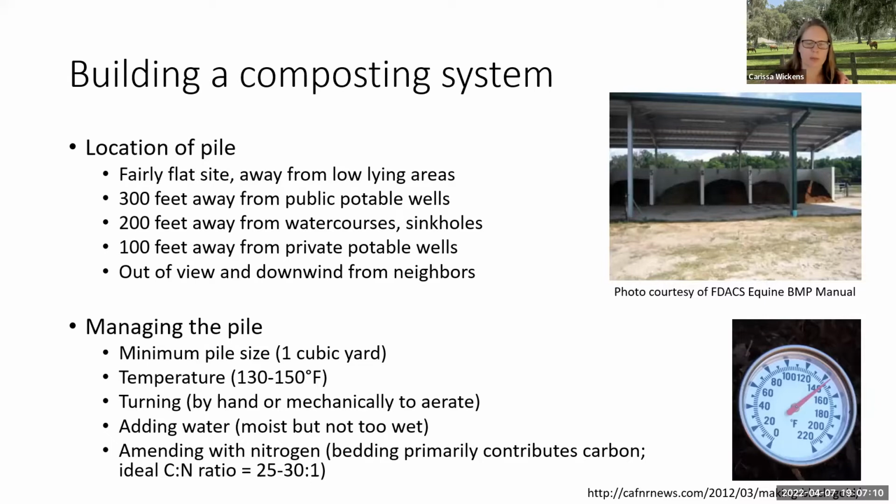And then we can also amend these piles with some nitrogen. If they're not breaking down, they're not composting well, it might be that we've got too much carbon in the pile. Wood sources, especially if we're cleaning stalls that have wood bedding, especially those big flake shavings, tend to take a lot longer to break down. We're adding too much carbon to the system at that point. So we might have to get some raw manure or add a little bit of commercial fertilizer. We can actually put some nitrogen back in that pile to help that process.